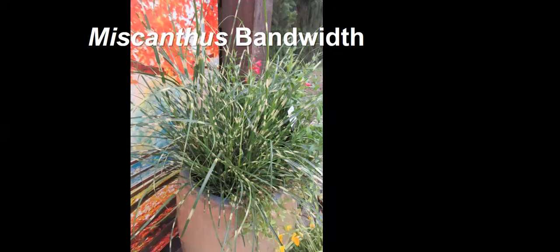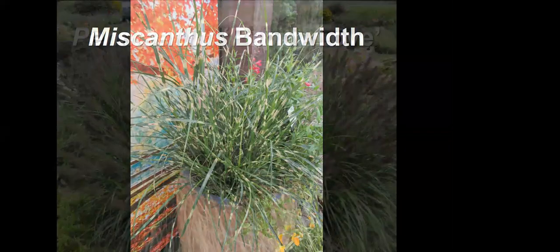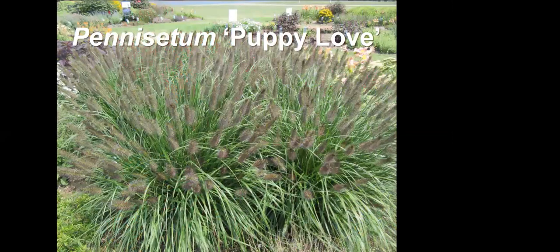Bandwidth, you see some nice horizontal banding on a smaller statured grass. Here's a pennisetum, Puppy Love. Look at the wonderful inflorescences. Here's a great example of a grass that has no winter stature. This is actually a plant that will be flattened by snows, but is worth its space for the blooms.